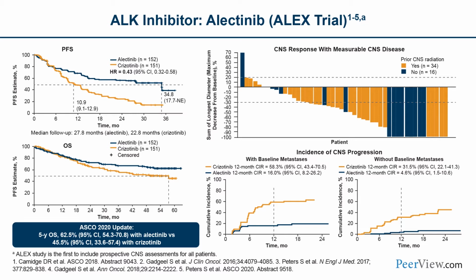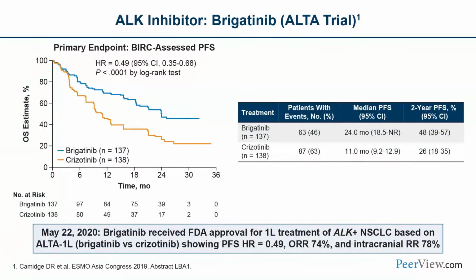And one of the very nice things with this drug as well is that it has excellent CNS penetration. And we know many of these patients do have brain mets, and the ability to penetrate the brain is a very important aspect of this drug, as well as some of the other drugs we're talking about today. Recently, there was another approval of an ALK inhibitor in this setting, and this is Brigatinib. Brigatinib was compared to Crizotinib in the ALTA trial, and based on this study, which showed an improvement in PFS and a great overall response rate and intracranial response rate, Brigatinib received FDA approval for the first-line treatment of patients with ALK rearrangements.